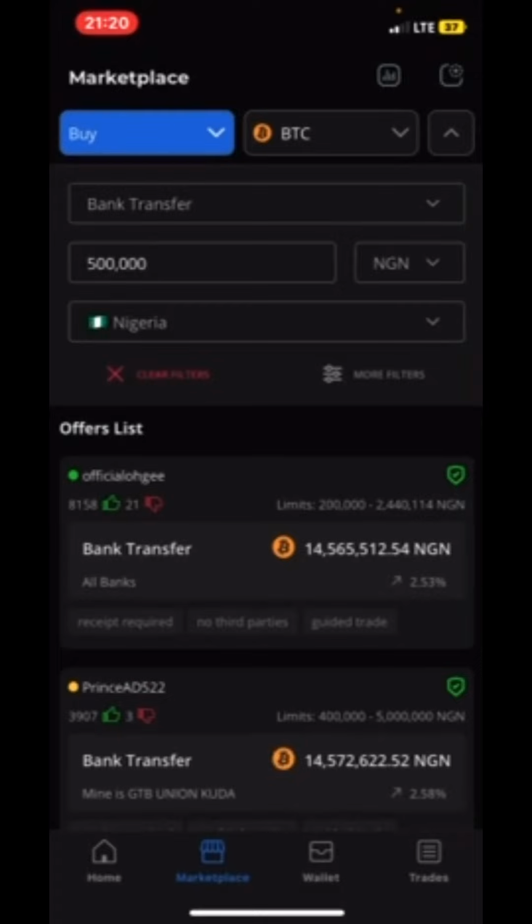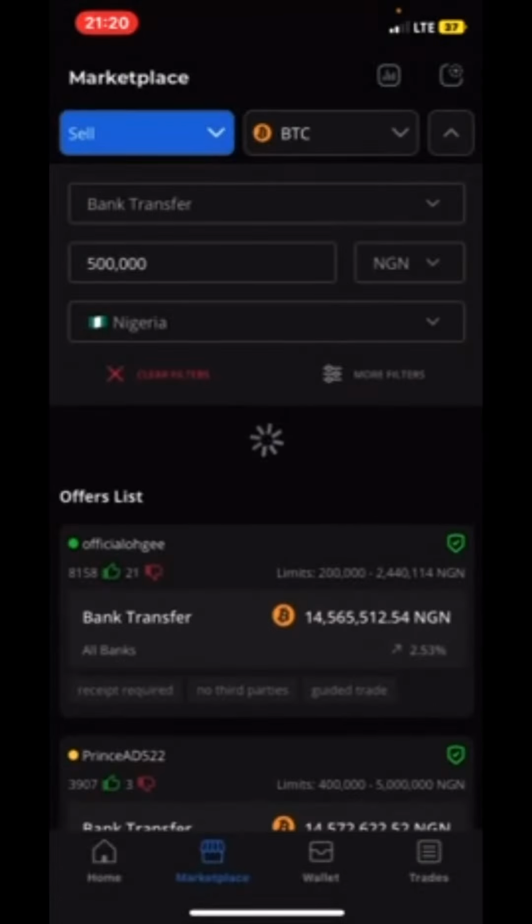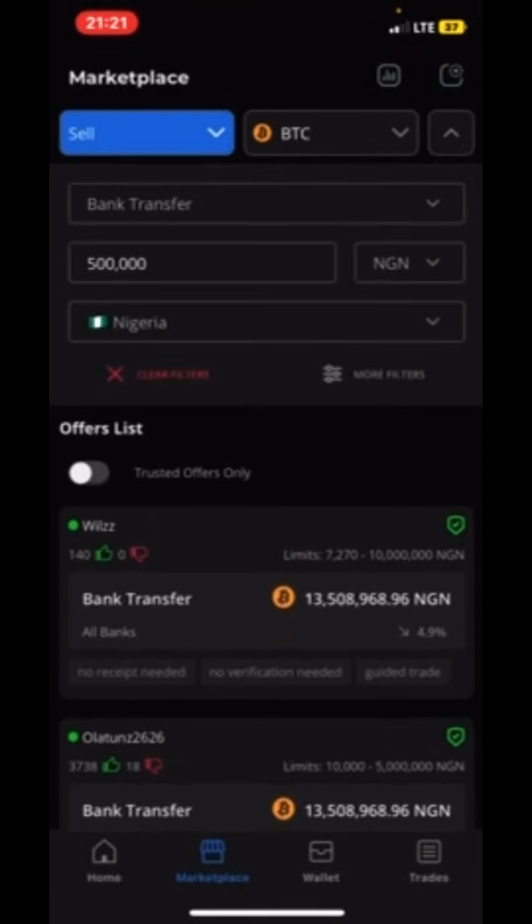I'm going to go with this button. I'm going to press sell crypto. If you remember, we have 0.034 worth of Bitcoin, which is close to 500,000, which is 487,657 naira worth of Bitcoin.